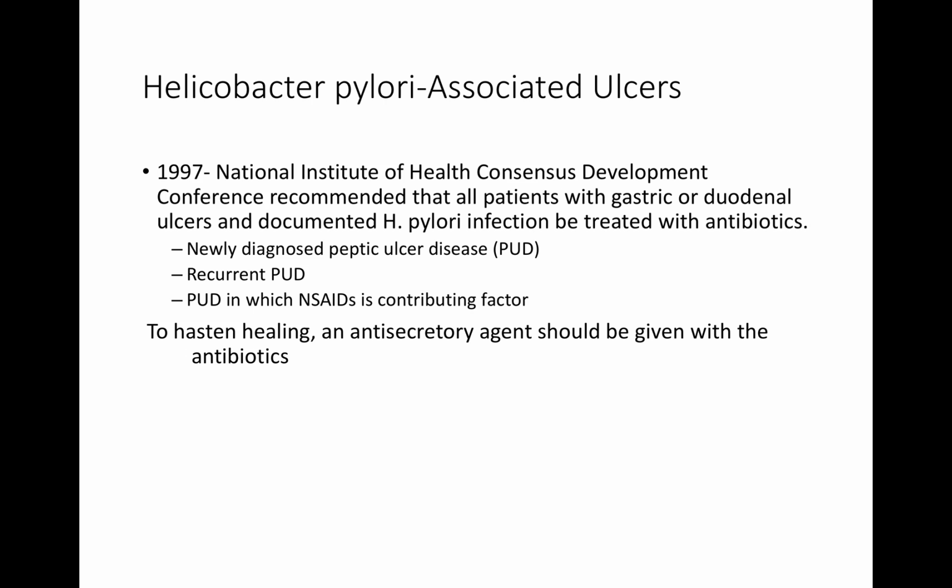H. pylori colonizes the stomach and duodenum. What that means is it takes up residence there, in the space between the epithelial cells and the mucus barrier that protects these cells. It's not supposed to be there, but it resides there. So this bacteria escapes destruction by pepsin and acid, and that's why it just proliferates.